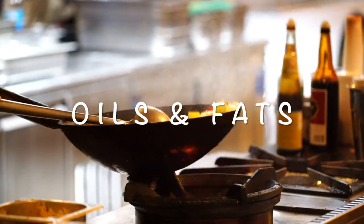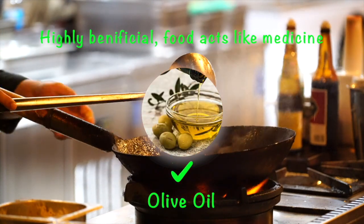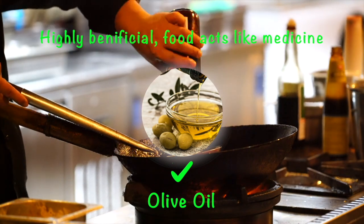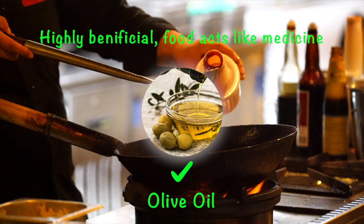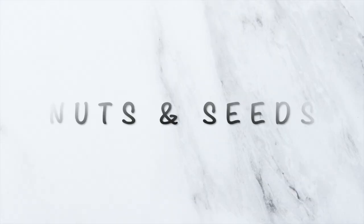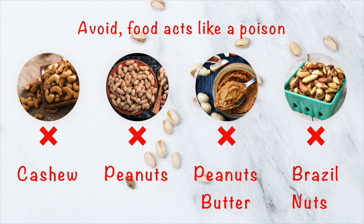Add oils and fats. People with blood type O should also consider using monounsaturated oil, which helps to lower cholesterol. An example of this type of oil is olive oil. Olive oil is rich in monounsaturated oleic acid and antioxidants. People who consume olive oil have a much lower risk of stroke, the second biggest killer in developed countries. Add nuts and seeds. Pumpkin seeds and walnuts are good choices. You should not eat cashew nuts, peanuts, peanut butter, and Brazil nuts.